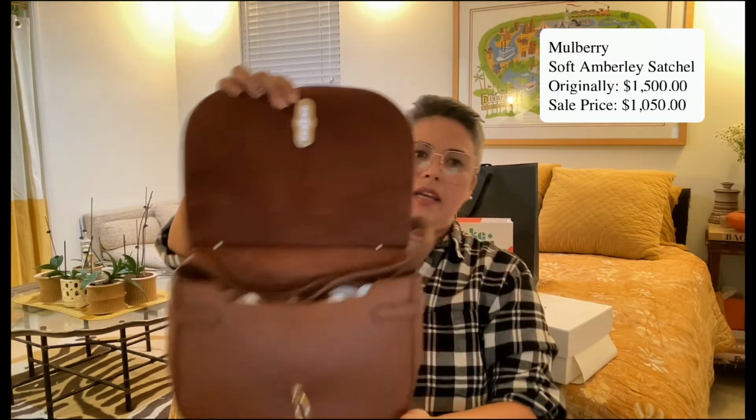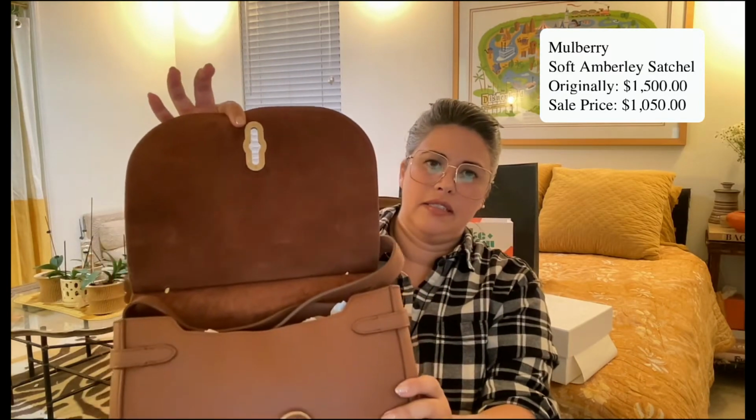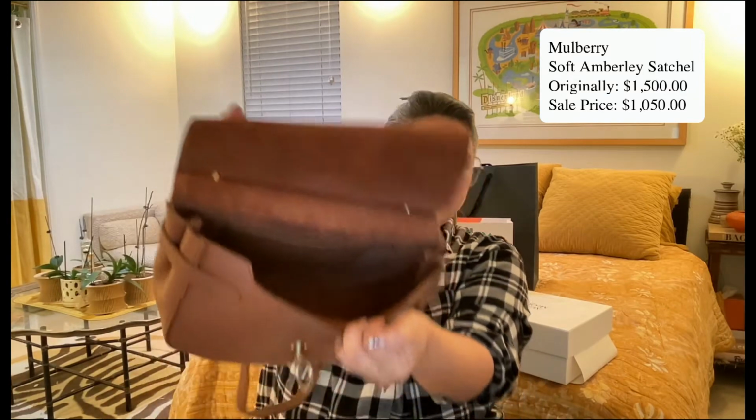So she has this little, what they call postman's lock. So you literally turn it, and then you lift it up to open it. And look at the suede on the inside. It's just gorgeous. So you open it up. Let's take all our stuffing out and I can show you. And so it's all suede on the inside.